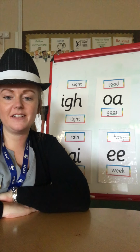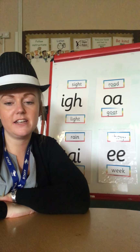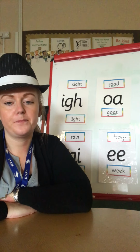So you could have a little go at that job at home. I'm sure you'll have lots of fun sorting because you're very good when we have the hula hoops out at school sorting sounds and numbers together.